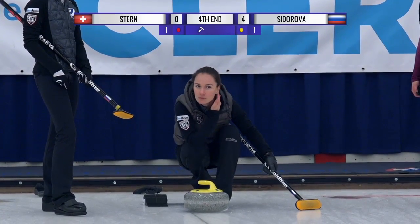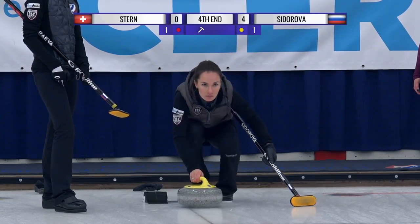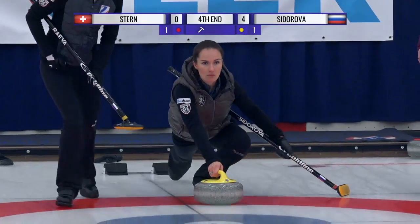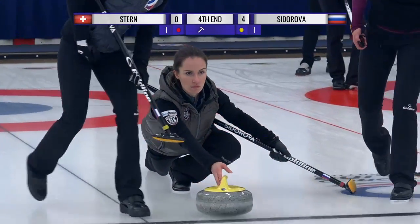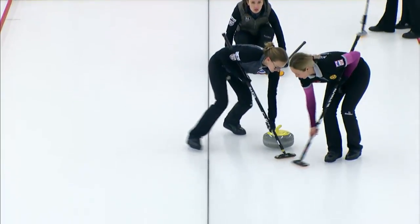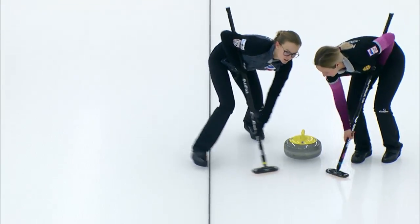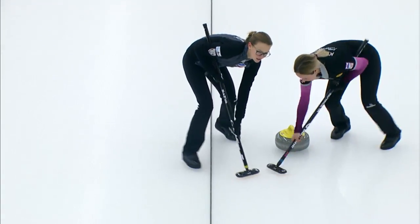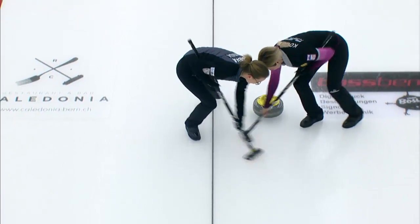Sidorova, our last stone here. Just tighten the ice up a little bit. Just trying to block this up and force the Stern team, Herlemann, to draw the button to get her one. And the stone is designed to try and block that path in to make that as difficult as possible.